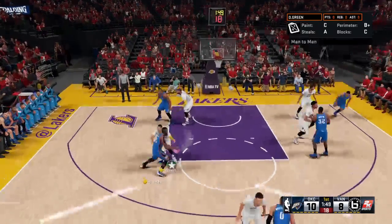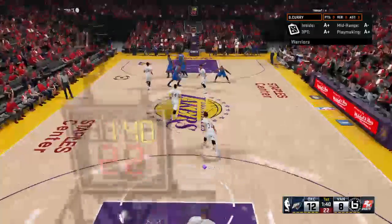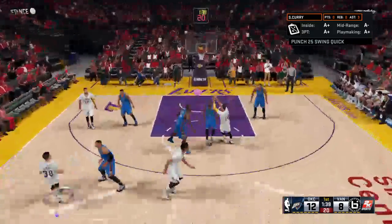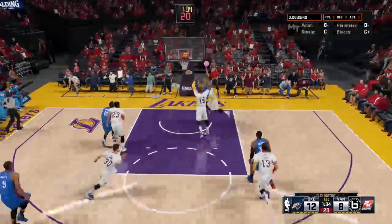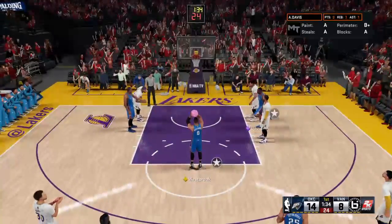Westbrook dishes to Harden. Shoots from 12. Connects. The jumper drops. Harden's got 8 points. Here's Curry. He's had some playing time, but no scoring yet from him. It's stolen by Green. Here's Westbrook. And of course it goes in. Whistle, a foul on the shot. The bucket's good. He'll go to the line.